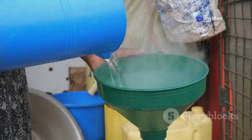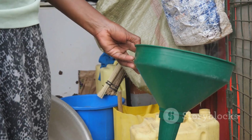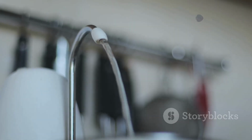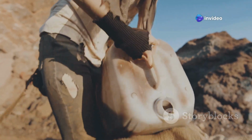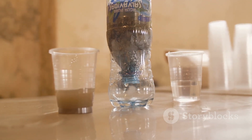Just pour water in the top, gravity pulls it through advanced filters, and you get pure water below. No batteries, no solar, no hand cranking, just gravity. In a blackout, this is a lifesaver. While others scramble for bottled water, you're set for gallons a day, effortlessly. We tested it with murky pond water. The result was crystal clear and safe to drink.